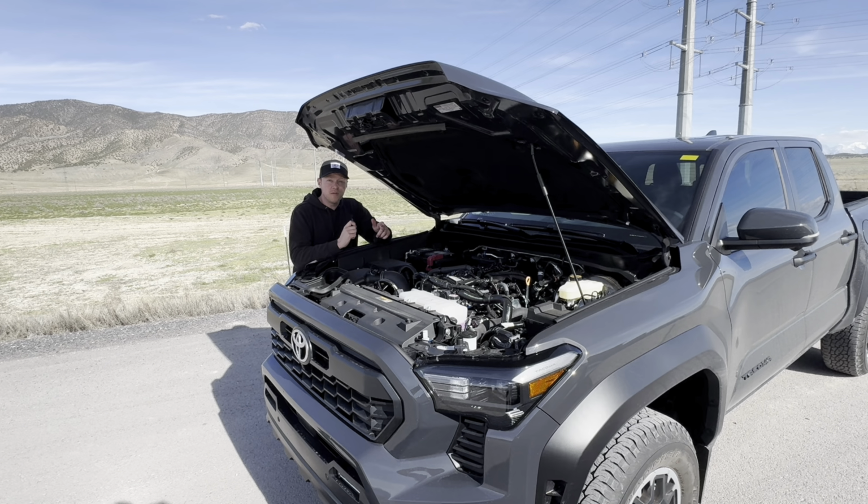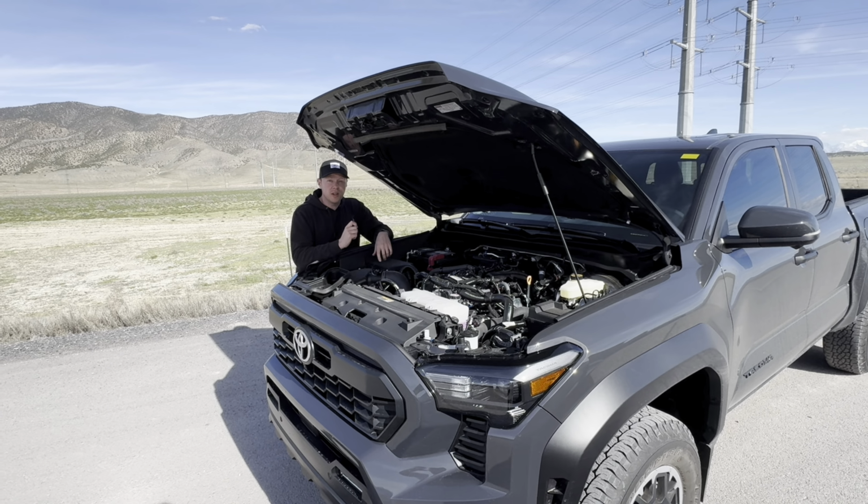Under the hood of the brand new fourth gen Toyota Tacoma, this has a turbo four-cylinder that makes 317 foot-pounds of torque and 278 horsepower. So we have a considerable amount of torque in the new fourth gen.